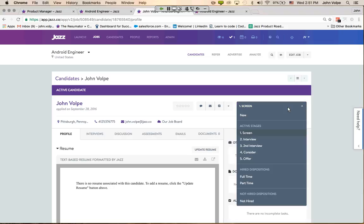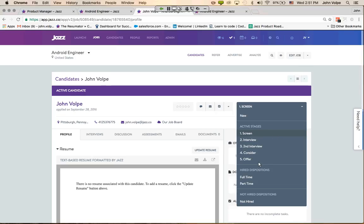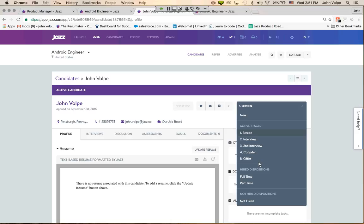Again, it looks pretty similar to how it did before the launch, except for those verbiage changes between stages and dispositions. Workflow helpers will function the same way. If you put candidates back into the new stage that have already been advanced, don't worry, we won't automatically resend the automated reply to candidates. You'll have an option to do that. By default, it will be turned off, but you will have the option to turn that back on if you would like. But just note, by default, if you take a candidate back into the new stage, we won't launch any of those workflow helpers associated with that stage.